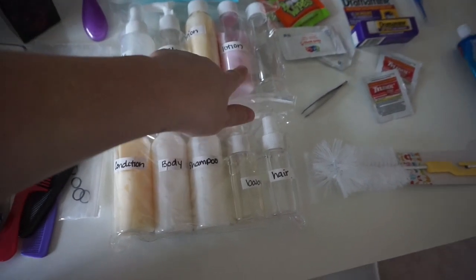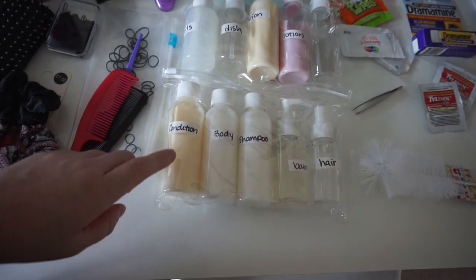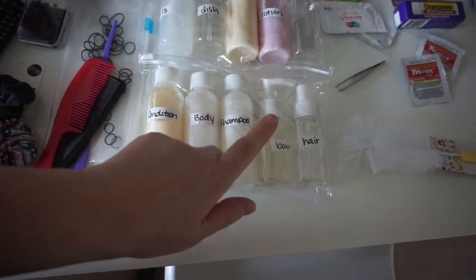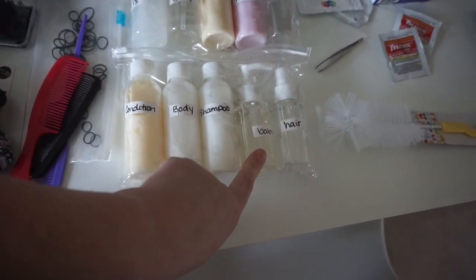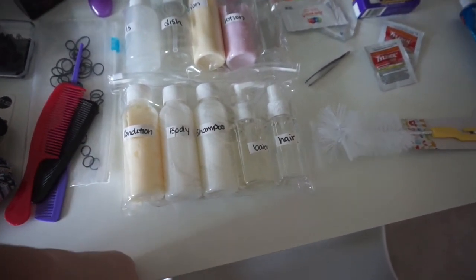lotion for me, lotion for the babies. I don't have anything in here yet, but I'm sure I'll figure something out. And then I have conditioner, body wash, shampoo, baby body wash, and hair detangler for the girls.